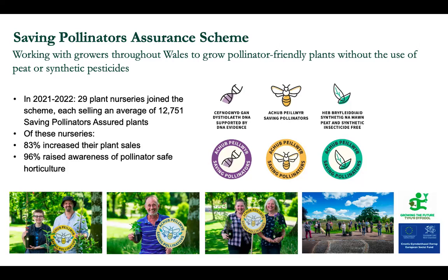The lists and the labels are often based on anecdotal information. They then did some further work in Sussex where they tested some of these pollinator-friendly plants for levels of insecticides and found that some of them had levels high enough to potentially harm pollinators. So we have a situation where the public is wanting to do their best for pollinators, but they're really being missold.